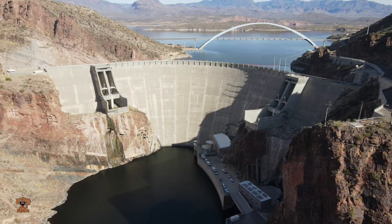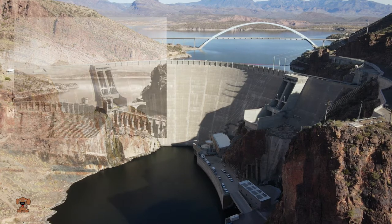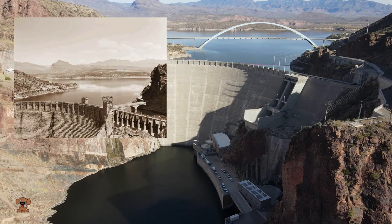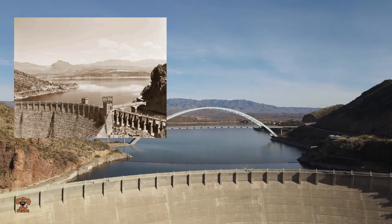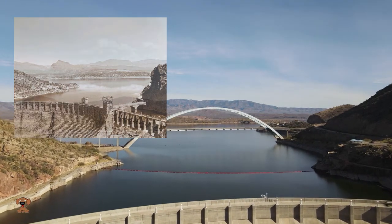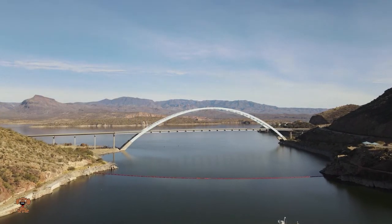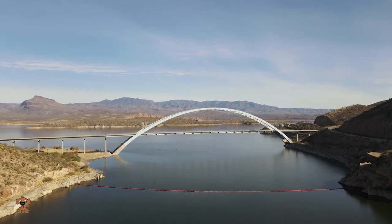Before the bridge was built, traffic on Arizona State Route 188 crossed the Salt River directly on top of Roosevelt Dam. The dam was originally designed to accommodate the width of two Ford Model T automobiles, but as cars got wider, the road had to be reduced to a single lane, which made the bridge necessary.